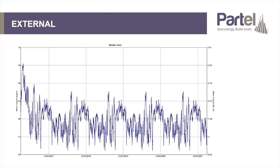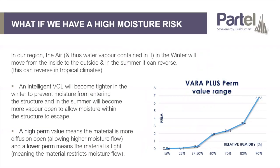It's pretty much how close do you want to stand to the subway line? Do you want to stand right up on it, or would you be comfortable standing back a little? And this change to the Medite board, or the vapor open board, really brings it into a safe level of construction. If we have higher moisture risks, there are different types of products out there.